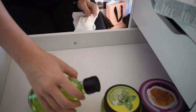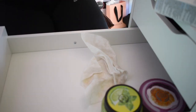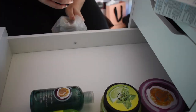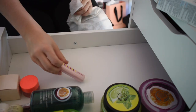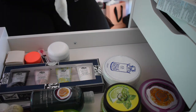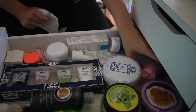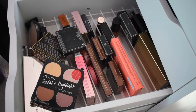I love the Body Shop for bath products. This Virgin Mojito, oh, it smells so good. Oh, I love it. It smells so good. Like you want to drink it, but obviously don't. Do you guys see this? This is actually disgusting.